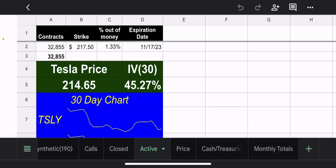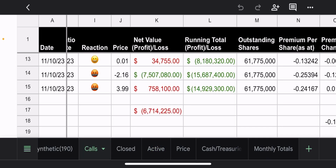That being said, that's all I got for today. Let me know what you guys think. Are you comfortable with this 1.33% out of the money? Do you want 5% out of the money? Do you want 10% or up to 15%? Or do you want them to do this and get the most bang for their buck? They got pretty much all the premium they can get from that call. What'd they get? $7.5 million.